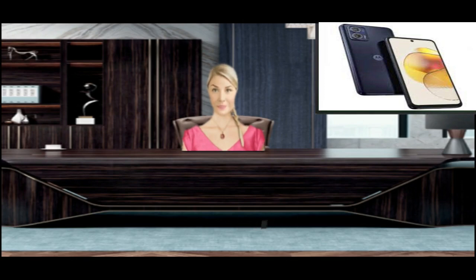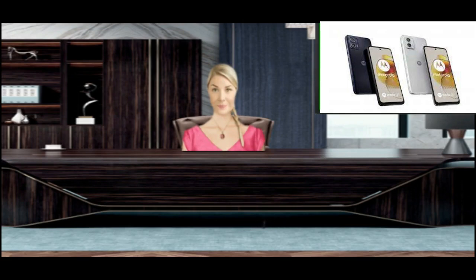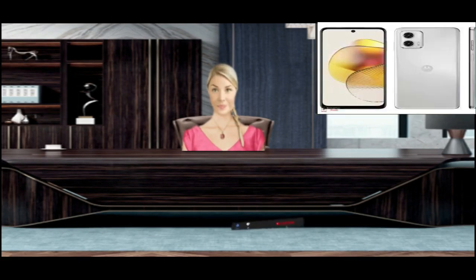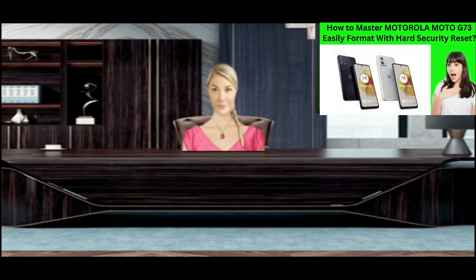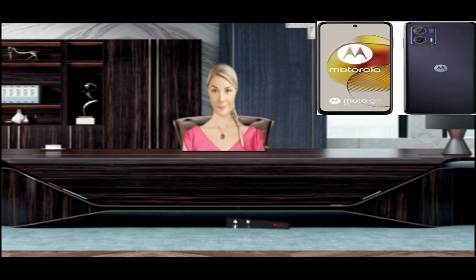How to format or wipe phone memory in the Motorola Moto G73. When we need to delete all data or erase everything on the internal storage, please do it through a hard reset or reformat as in the first step. All data including the Google account will be deleted from the Motorola Moto G73, and factory default apps will be reinstalled. In some versions, we should wait approximately a while.